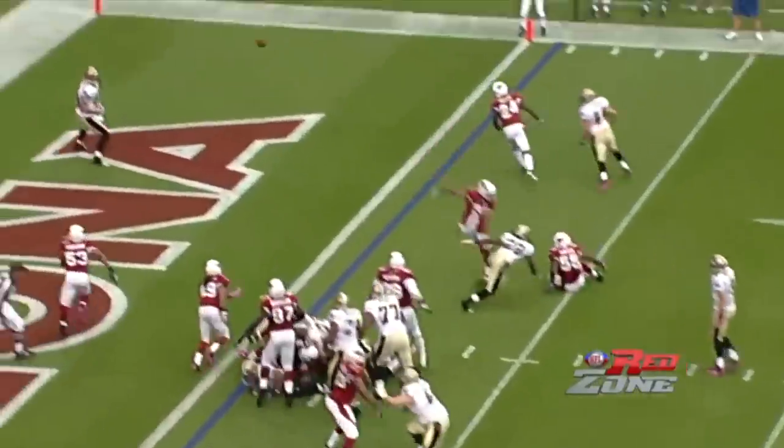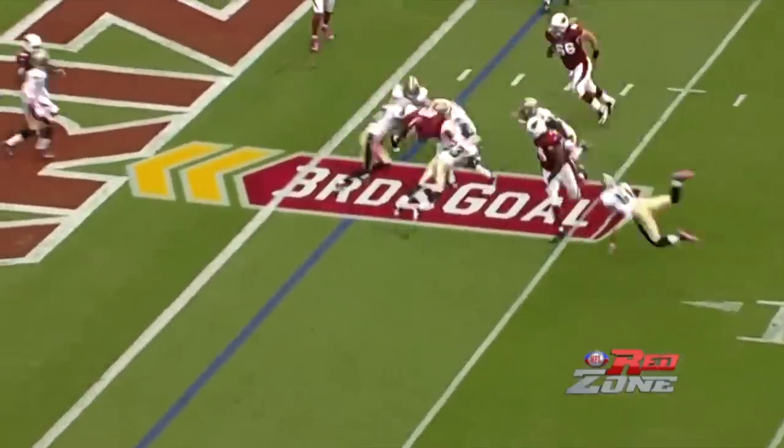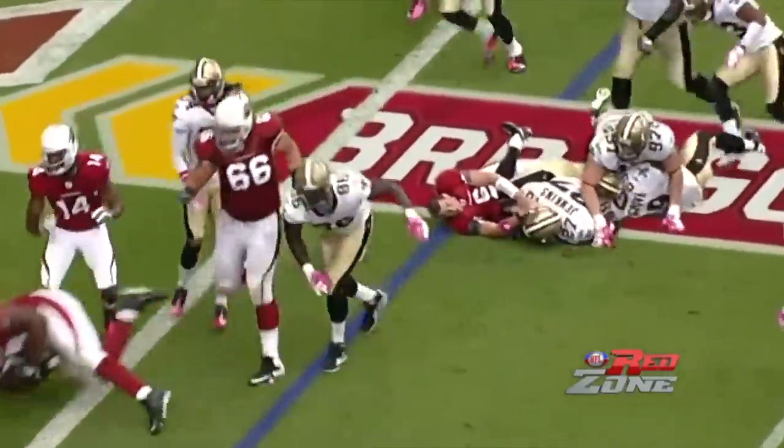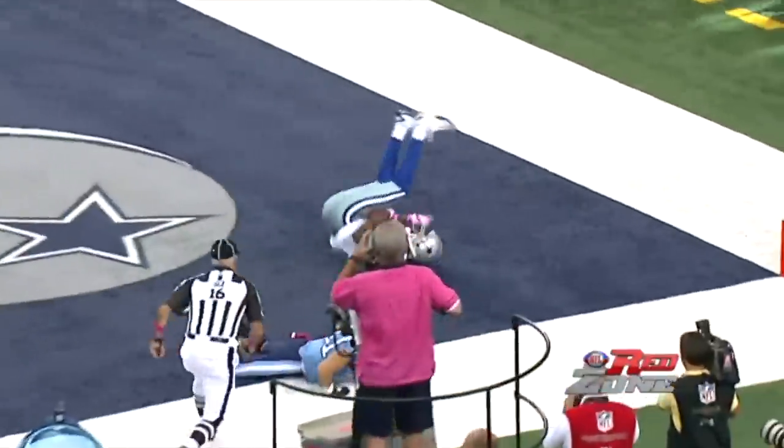There is Jeremy Shockey. To the end zone and a touchdown for Tennessee. Rivers right on the money. What a catch. He's got some room to run. Dives and he fumbles the football and it is picked up and taken. They're going to go up top. Williams. And it's a touchdown. First and goal at the four.